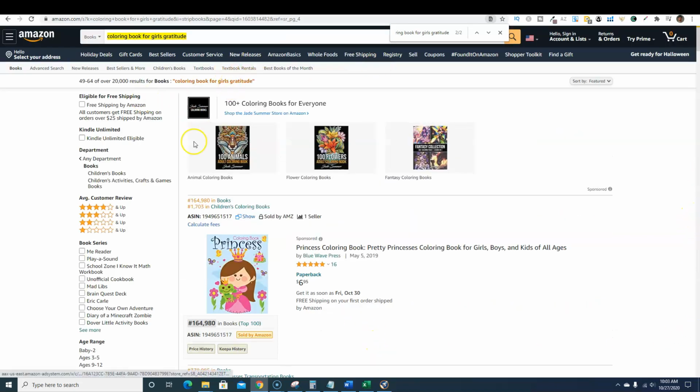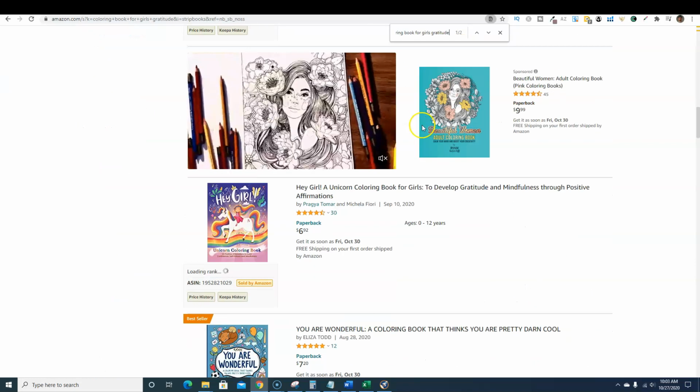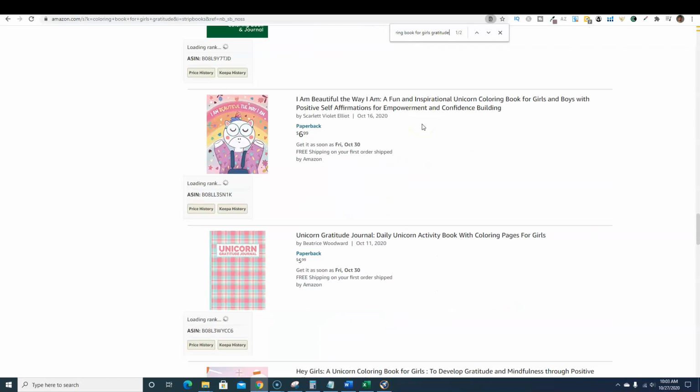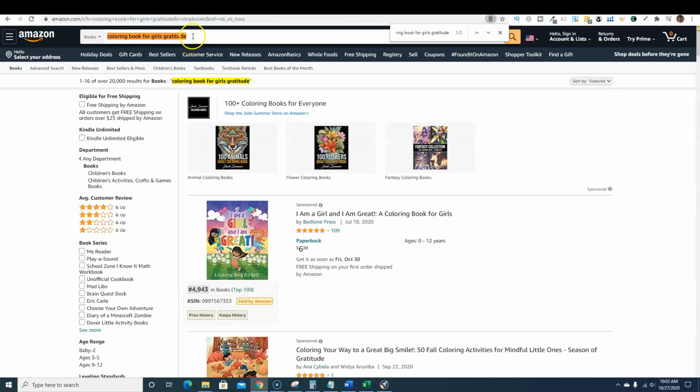If I go back, let's go back to page 1 real quick. We'll go under books and search for that again. So you click on that, and I just want to do a test and see if that exact keyword is on the first page. So it's really not. What you can do is grab this, and then you can also come in here.